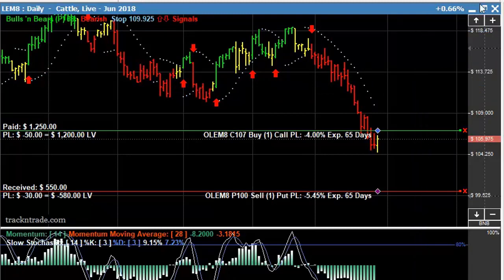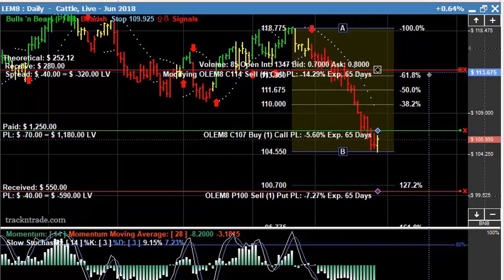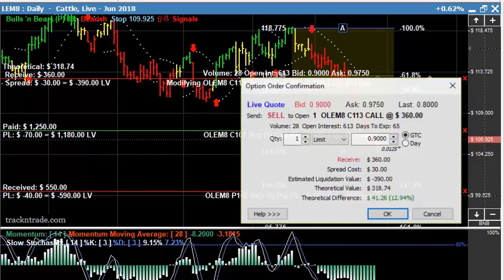Now, we could measure using our Fibonacci ruler, and we're just going to go from the top of the trend to the bottom of the trend. And we'd probably want to put our sell call up here around the 61.8% level. So we're going to sell a call right up in this region here. You can see we pick up about another $280, maybe a $360 option in there.